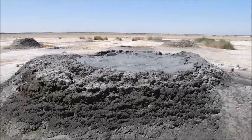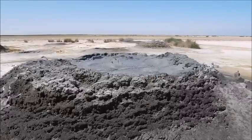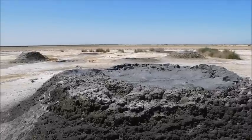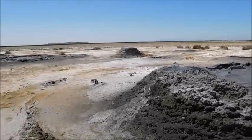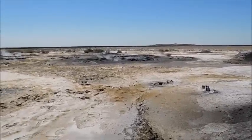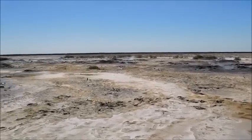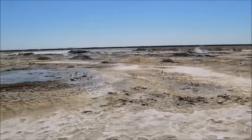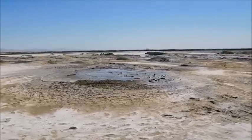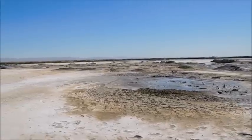Ground's fairly soft. There's another one in the background, and there's more over here. We don't really want to venture out there too far. No. You don't know how soft the ground is. And this must be a fairly new one right here because it hasn't pushed up that much yet. These have only been exposed for just a short while due to the Salton Sea receding.